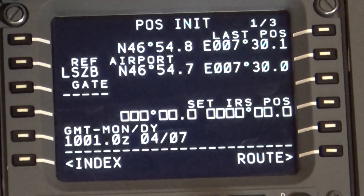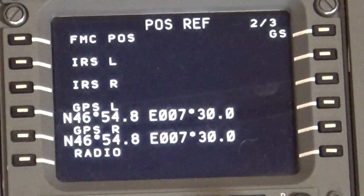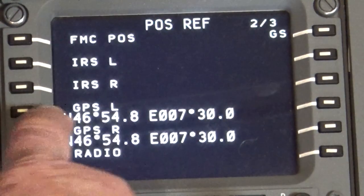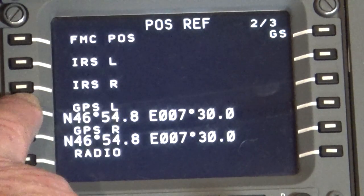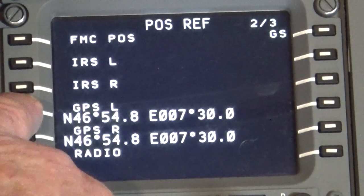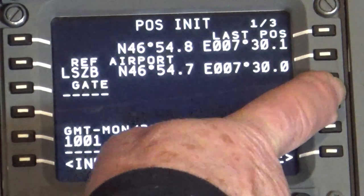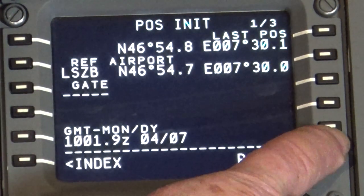And I'm going to go to next page on here to see what the GPS has returned. I'm going to actually use the GPS that we have for our location and has been picked up. So I'm clicking that, it goes into temporary, and there it is. So now we have our starting point.